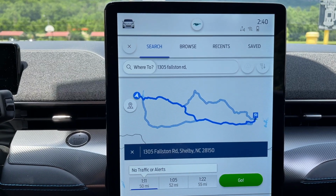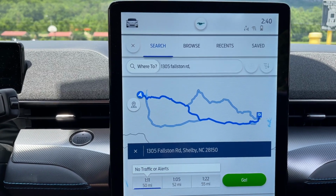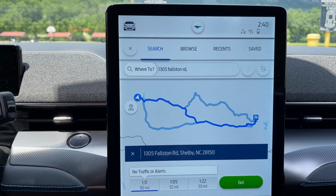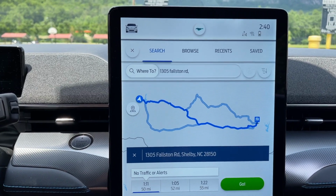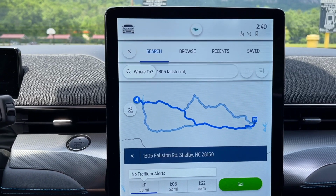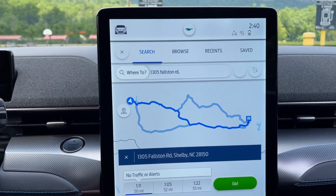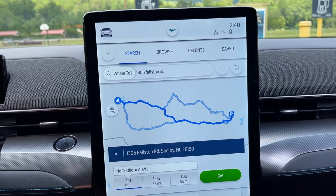I'm showing 50 miles to the Ingles supermarket. So that calculates, we've done 10 miles already, so that's 40 miles of range needed. That's going to take 3 more hours, and right now it's 2:40, so that puts us at 5:40. By the time I get enough energy to move on to Shelby, I will probably want to go eat something for dinner. Well, I think we're going to end this here.